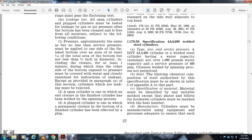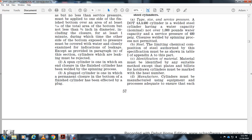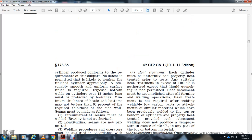Steel. The chemical composition of steel authorized by this specification must be as shown in Appendix A of this part. Identification of material must be by any suitable method, except for plates and billets. For hot drawn cylinders, must be marked with a heat number by the manufacturer. Cylinders must be manufactured using equipment and processes adequate to ensure that each cylinder produced conforms with the requirements of this subpart.